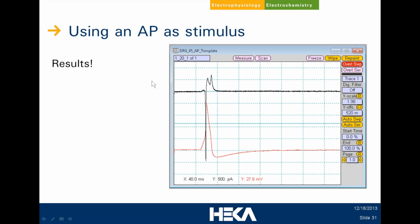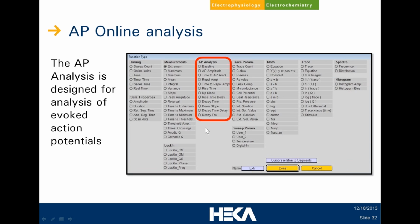And when we execute this, this is now reversed. We now have our current response, and this is our stimulation, which was our action potential from the file template. Current and stimulus. Okay.